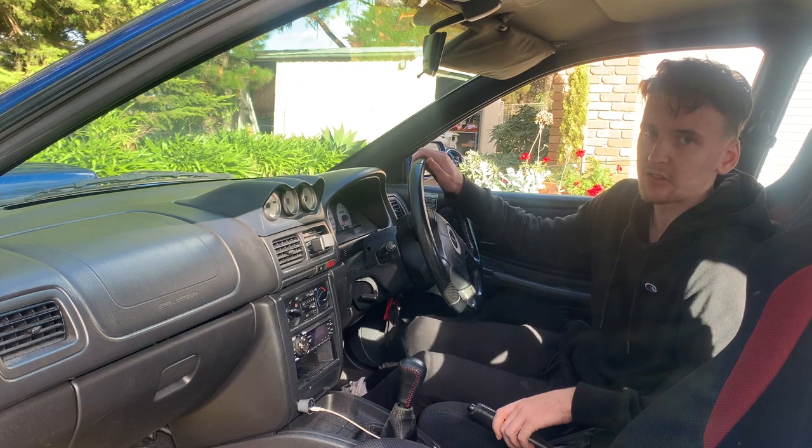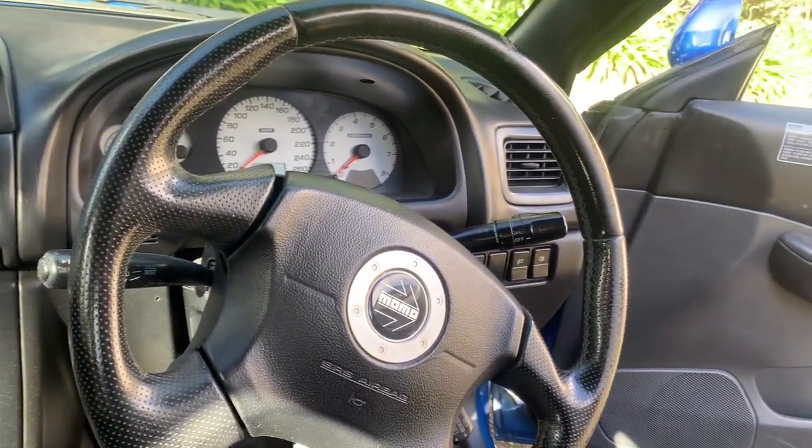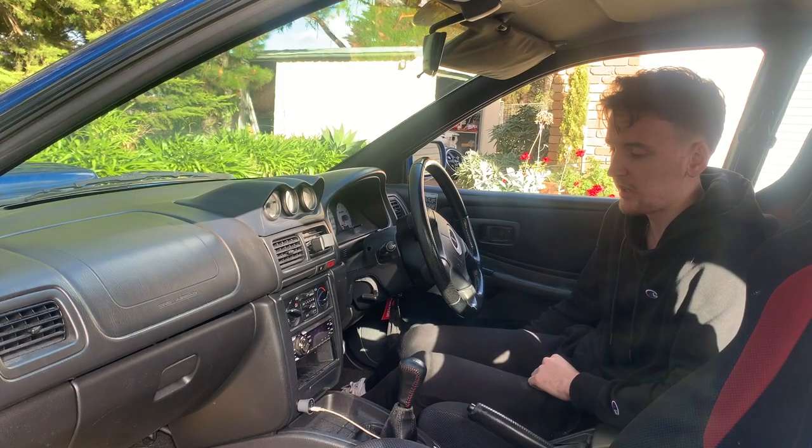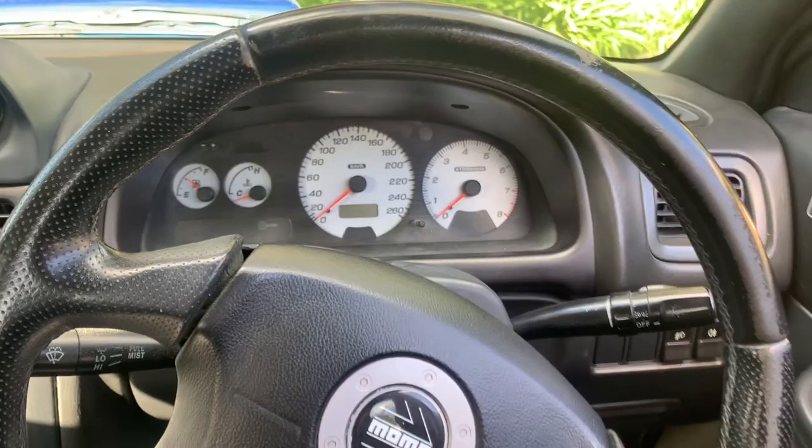Other than that, this has a factory Momo steering wheel, which I think looks absolutely wicked. I'm probably gonna retrim it eventually. And except for that, the interior is extremely clean, extremely nice, and for someone at 5'9", my height, it's extremely comfortable. Starting the thing.